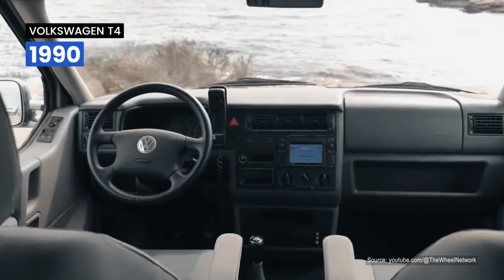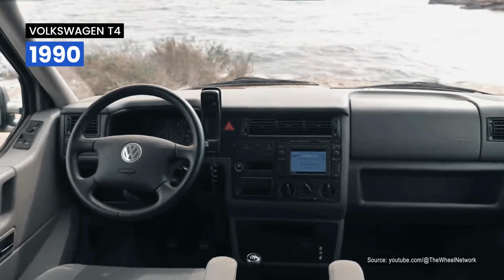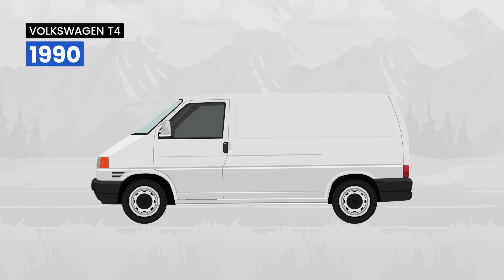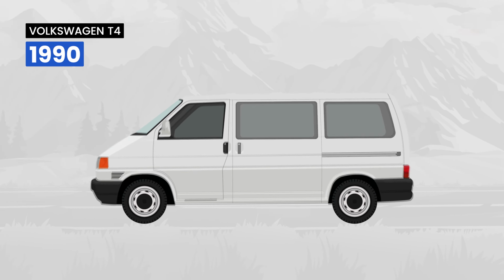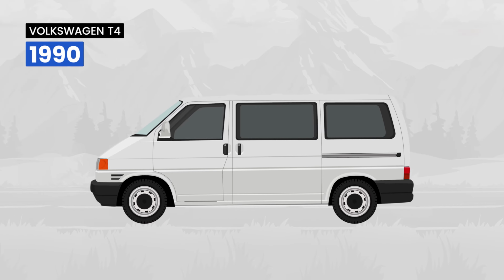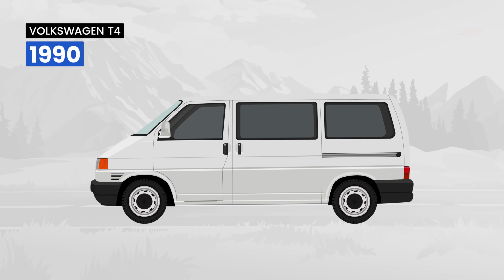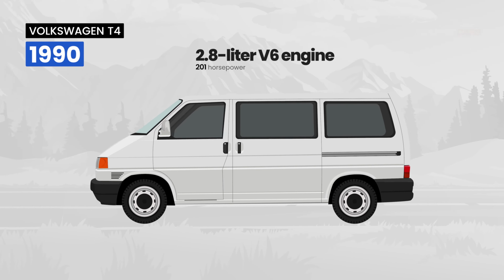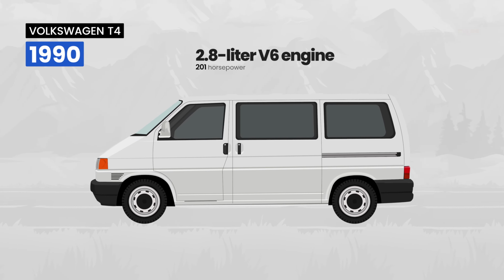However, the T4 had a more comfortable and spacious interior with a variety of features and accessories. It was available in several body styles from van to minibus, pickup, or camper. At the same time, the T4 also came with a great infusion of power that culminated in a 2.8-liter V6 engine that produced 201 horsepower.